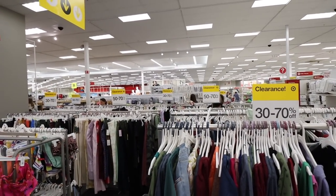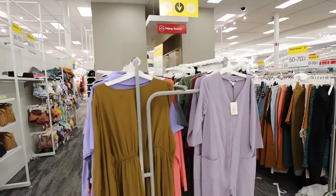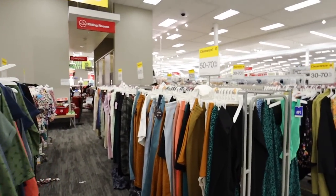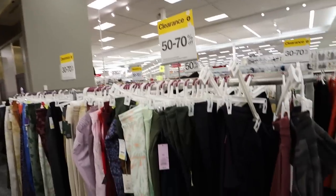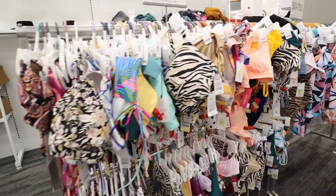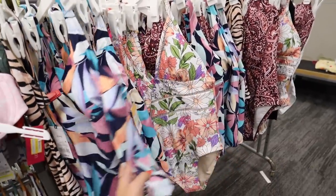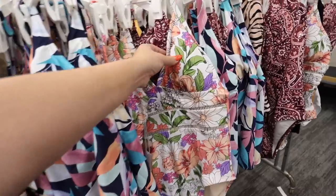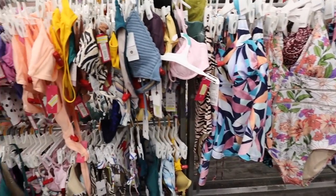Look at it, it's just racks on racks on racks of clearance, and it's all an additional 20% off. Literally just racks and racks and racks, and they're all 50 to 70% off. You could literally find anything you're looking for. Look at the swimsuits, so many swimsuits, perfect going into the summer. They're just some of last year's styles that they had to clearance out to make room for the new stuff, but they're still so cute.